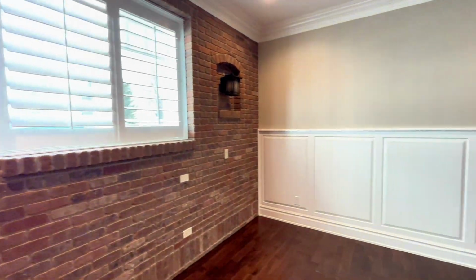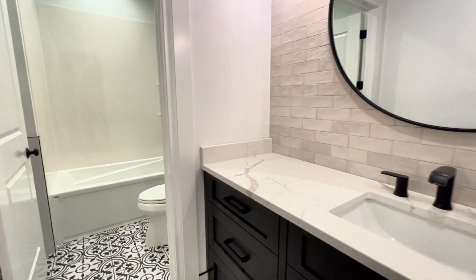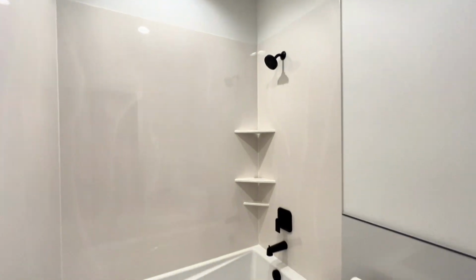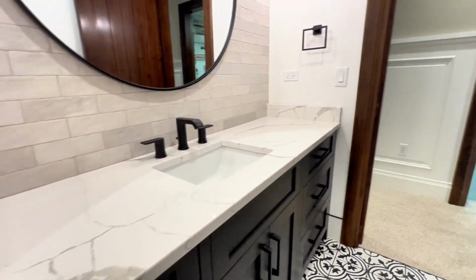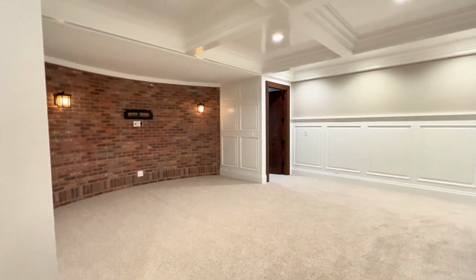Next, we'll pass the utility room with all the beautiful boiler system. And then this is your first bathroom in the basement, with newer flooring, newer countertops, new mirror, new backsplash. Again, lots of new things. This room is specifically your movie theater that shares a wall with your last bedroom.